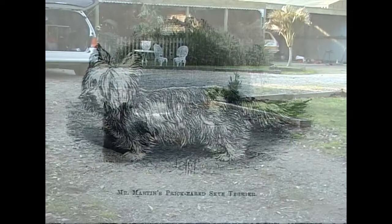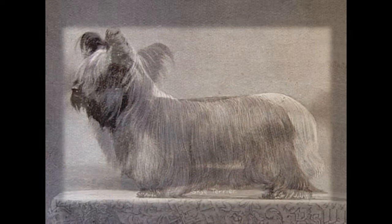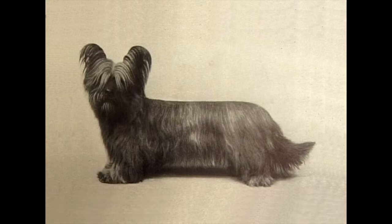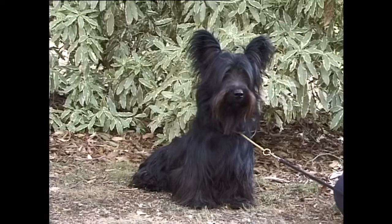Structurally, the Skye Terrier has not changed dramatically during the 150 years he has developed as a show dog. His height has always been 10 inches, but his length, from the tip of the nose to the tip of the tail, has an actual measurement in today's breed standard of 41 and a half inches. His head is long and his jaws are strong.